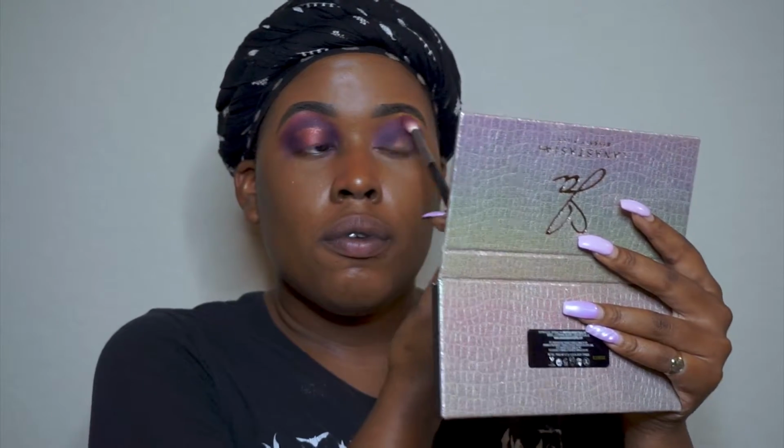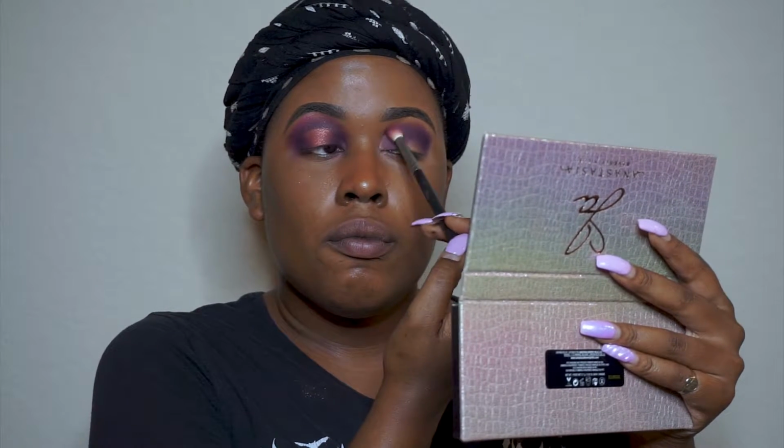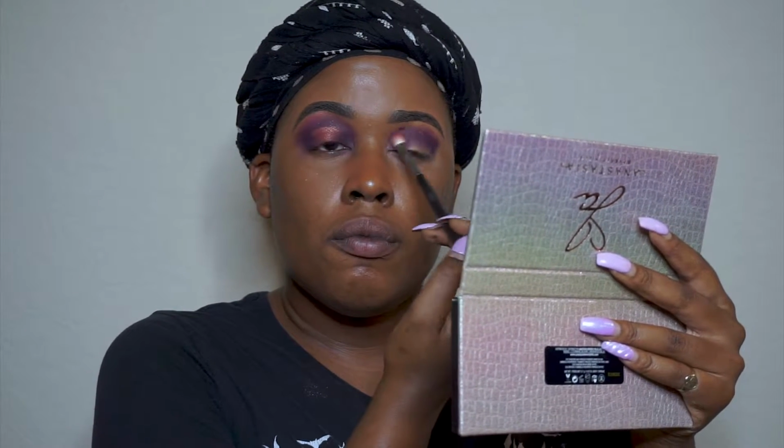Next, I'm going to add Supreme to the outer edge of Big Wig using circular motions and then light swiping motions for a nice blend.